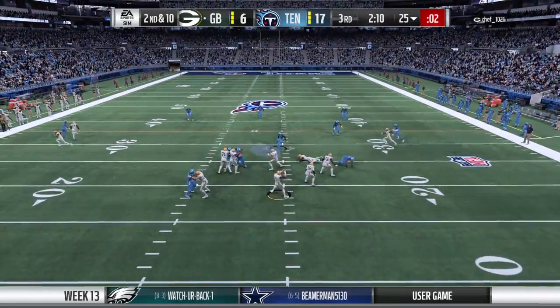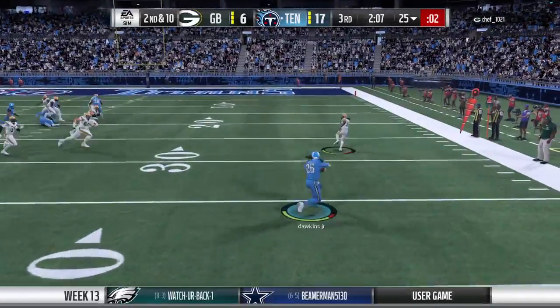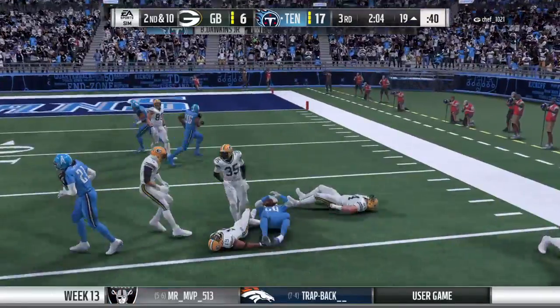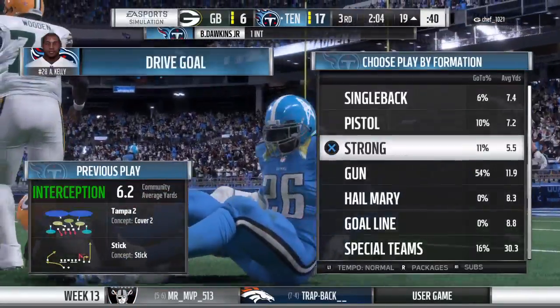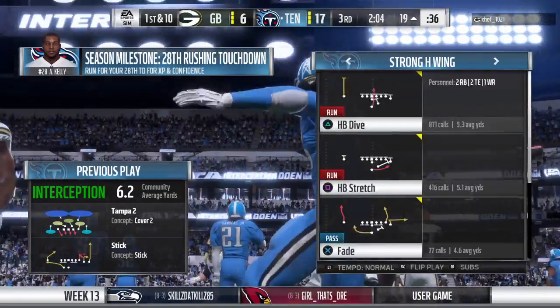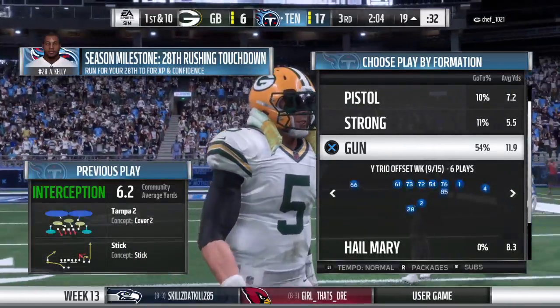Back to throw now on 2nd and 10. And he fires one that's intercepted. Picked off at the 39. And he'll take this back down inside the 20. Well, that's a drive killer right there. Not a really confident throw either. This one was kind of up for grabs, and it's going to come down in the hands of the wrong team.